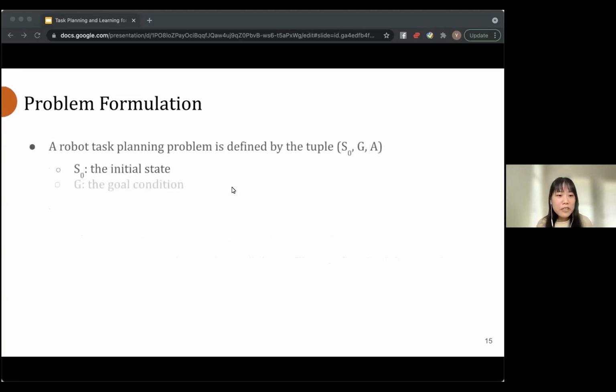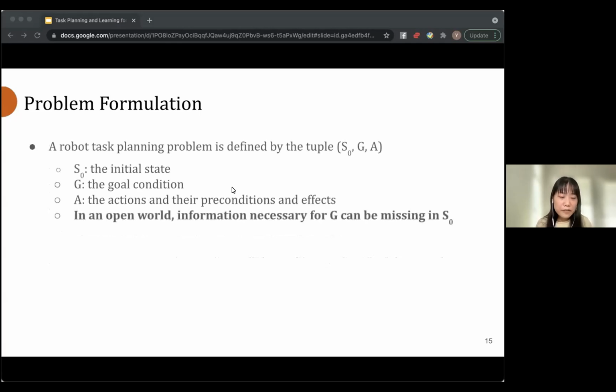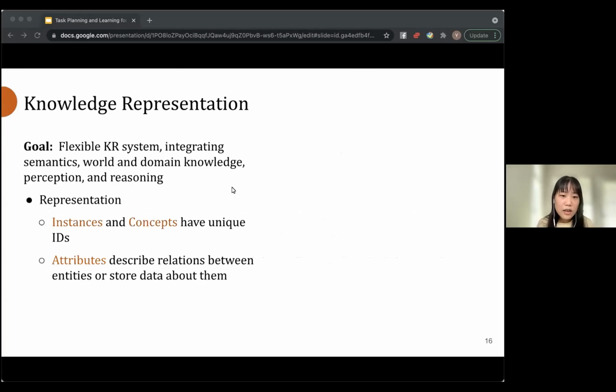The problem formulation looks very familiar for anyone familiar with task planning. The only difference is, in this case, we have an open world where the information necessary for the goal can be missing in the initial state. And we're trying to generate a plan that's a sequence of actions that satisfy the goal condition.